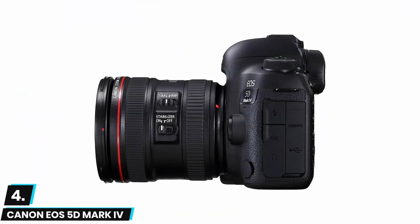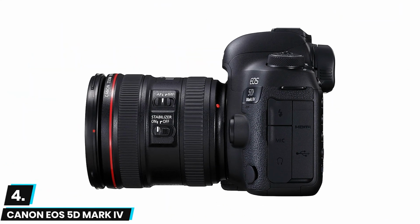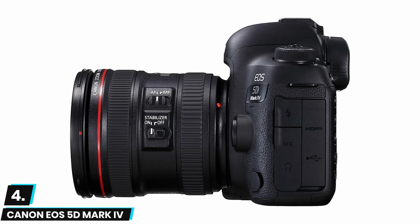even in low light. It's got a large 3.2-inch display on its back for live view, and since this is a touchscreen, using it feels a lot more intuitive. However, it does not have a built-in flash.